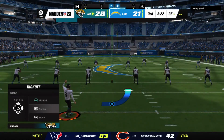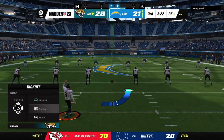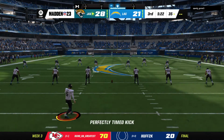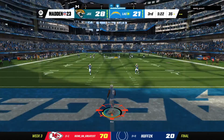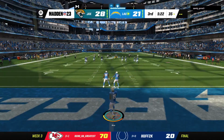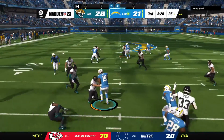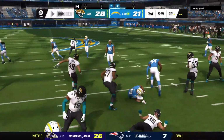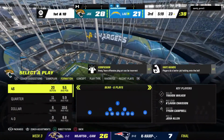Chargers 21. Robbie Gould set to kick off. After the touchdown, it's Robbie Gould now to kick it away. This will be brought out from the middle of the end zone. And ultimately cannot get this out to the 25-yard line as he's dropped at the 23.